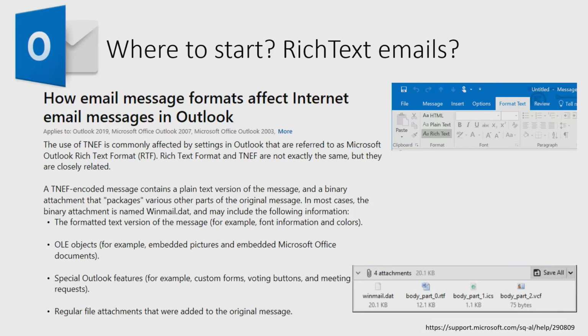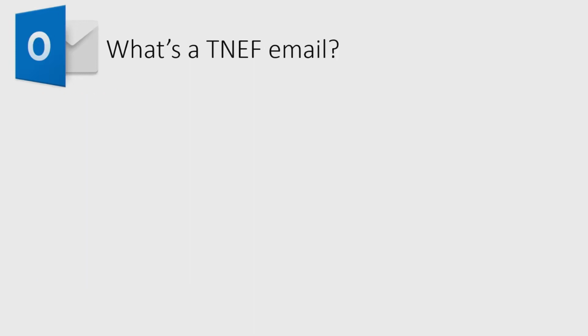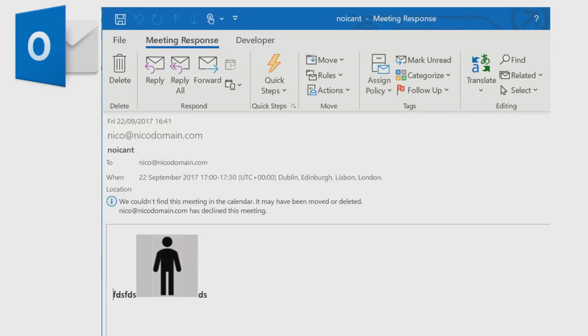I borrowed that slide from Heifei because when you look at TNEF in Google, that's one of the first pages that appears. What is this TNEF? So you read this and you see that it can contain all the objects, attachments, and special Outlook features. And you know what? These are the ones that we are interested in today. So what's a TNEF email? The specs are there, so I'll come back to that in a second.